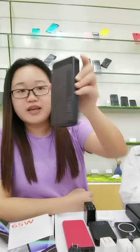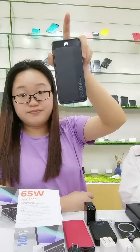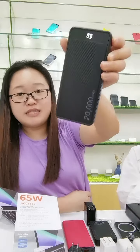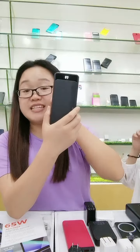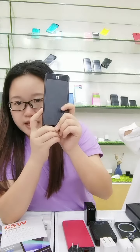This one is a 20,000 milliampere power bank, it's a good seller in Europe. Maybe if you're from the Europe market, you may see this one in a store. Our customer ordered this one, and he's a very big customer in Europe. They have their own chain stores and they order this a lot.